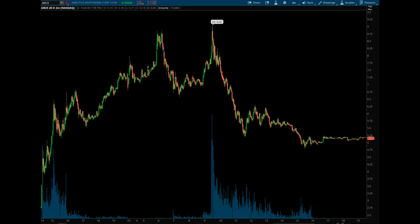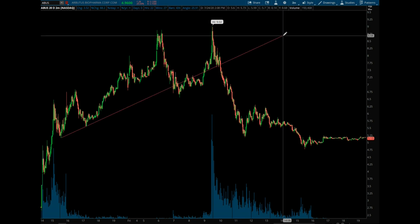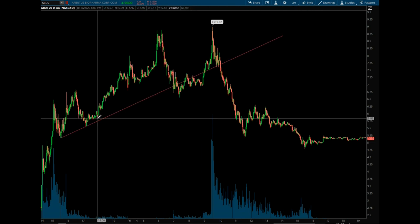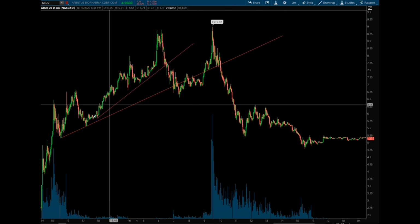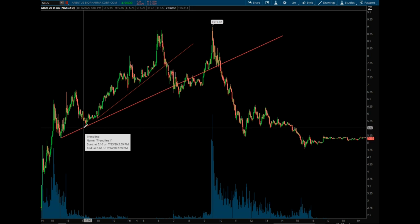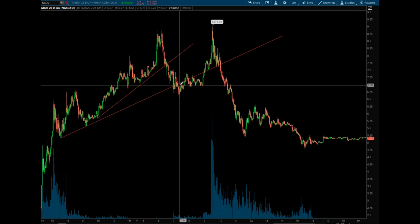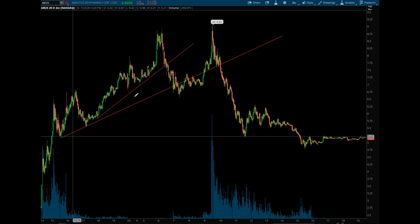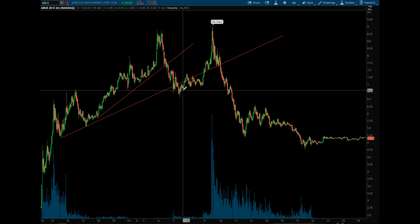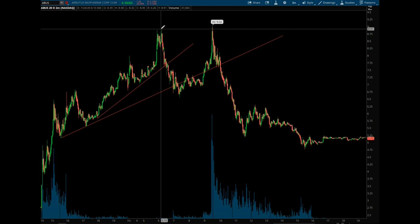This is the 2-minute chart, and what I was thinking in the pre-market is this stock looks broken to me. So if we draw a trend line here, you could draw a trend line here, but to be on the safer side, I usually look at the most conservative trend line, the one that's going to be the farthest away most of the time. In any case, it looked like it was breaking the trend. We had a little top here, a double top in itself around 6 a.m.